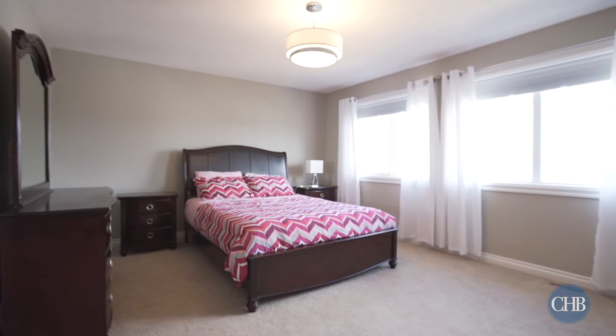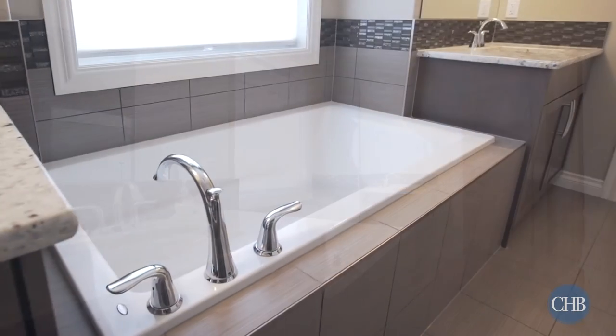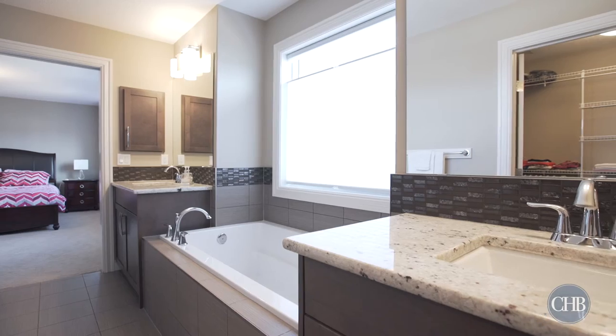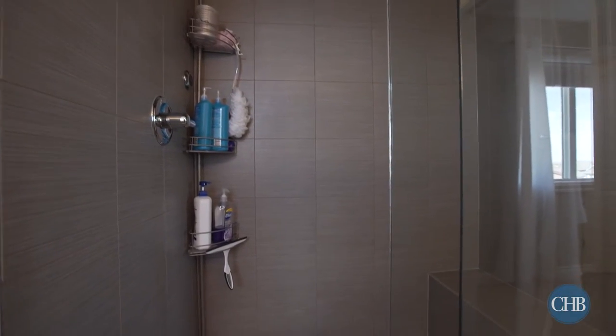Take advantage of the spacious master bedroom that boasts an incredible spa-like ensuite bathroom. With two sinks, a large soaker tub, and sleek steam shower, this is sure to be the perfect place for you to de-stress.